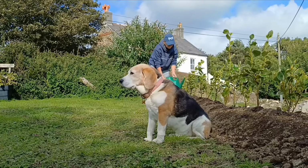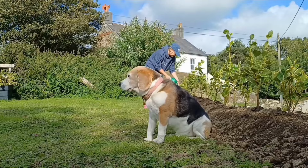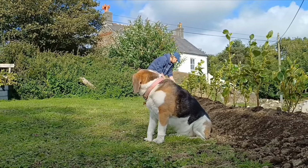We do have the other side of the hedging to do, so I do need a bit more soil to put that in so I can raise it. So we will be doing that really soon.